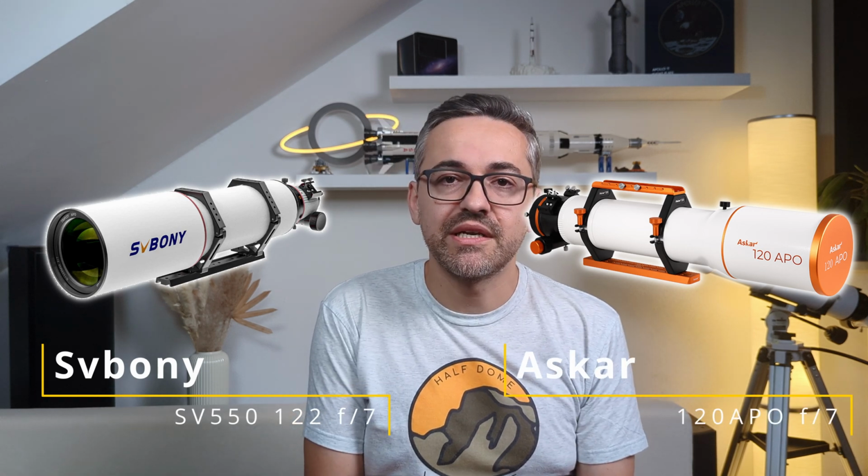These are the SV550 122mm f7 triplet apochromat from Svibony on one hand, and on the other one the 120 Apo f7 triplet from Askar. While Askar doesn't disclose what type of glass they are using for the ED element, at this price point it's safe to assume that it's an SFPL51, which is exactly what Svibony is using as well. So optically these two should provide very similar views.